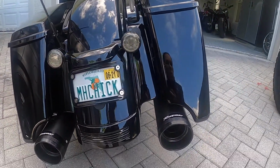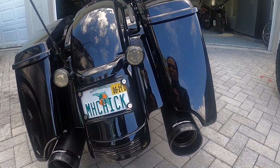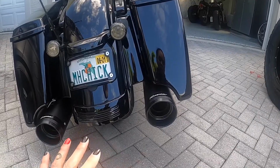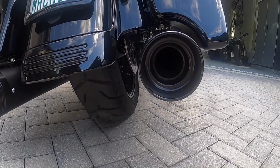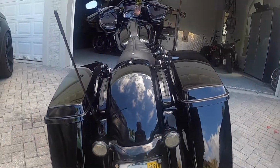Still quite a bit of work to do on her, but I think if you do it slowly, you can see where you want the bike to go. But my most favourite thing of all are these pipes. So you can see the size of them there. They're the big ones, Reinhardt, and they sound phenomenal.